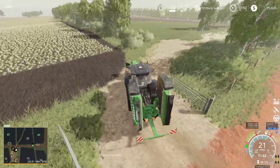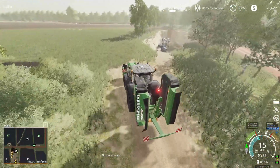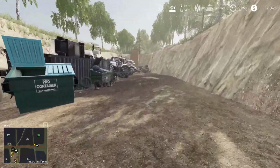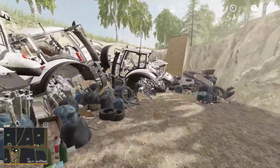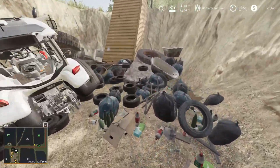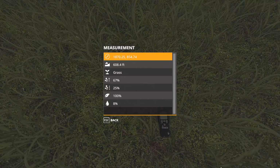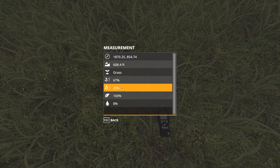There we are. This is our field number 21. Of course, we have our nice little trash pit. We've got our old golf cart, some old junky Valtras, a bunch of trash here, a big old shipping container. Okay, let's go ahead and make a measurement and see how moist it is.